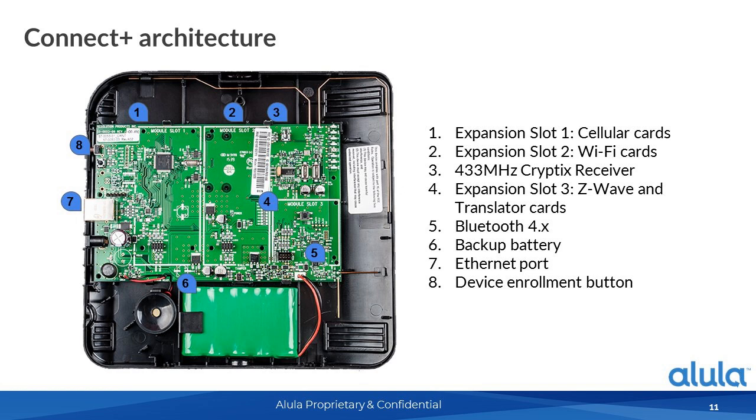All right. Location 3, if you look top right corner, you'll see a couple of gold antennas coming out of the top of the panel. That is for our Cryptix receiver, for our Cryptix sensors. So we operate on 433 megahertz, and it is encrypted wireless. We talked earlier about we have a 96-zone panel. You could go 96 zones all wireless. That is the receiver we would use for our Cryptix wireless 433 megahertz devices.